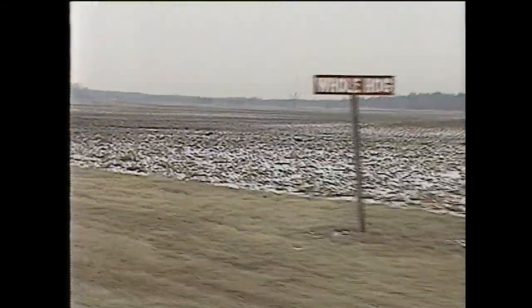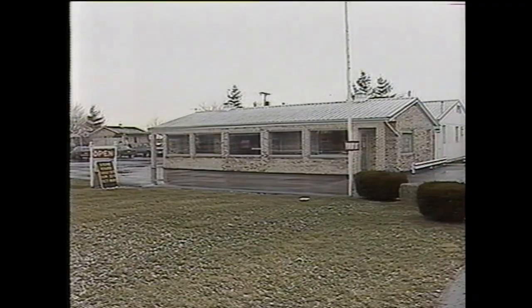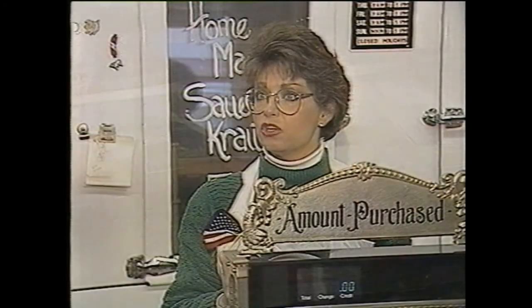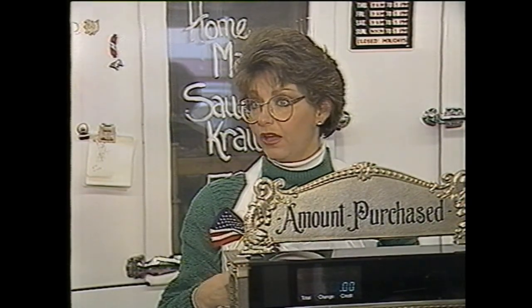Waldo is also the kind of place where you'll still find small roadside advertising signs. This rather unique meat market is called Mom Wilson's, where pork is a specialty. But the inside of the store looks more like a museum. There are collections of clocks, collections of watch fobs. My dad really liked clocks. The watch fobs he got interested in while they were building the highway. Seemed like the construction men had watch fobs, so they would give him one and he'd trade one for another.